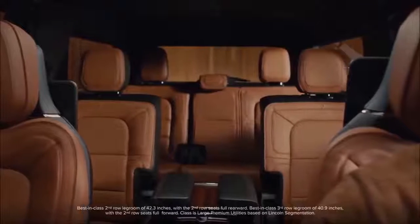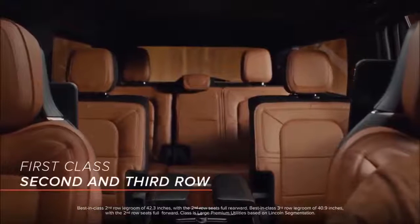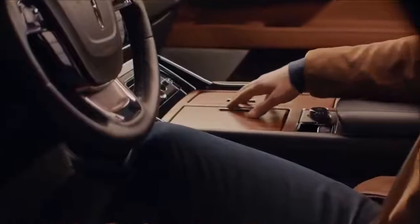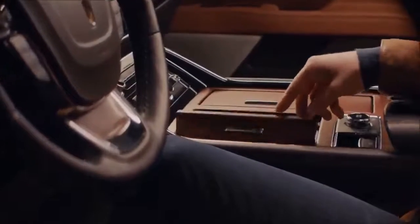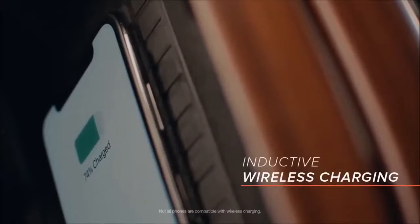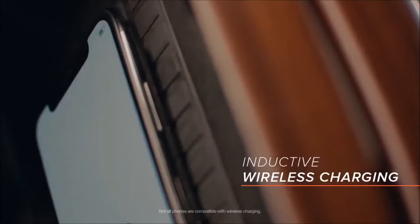Comfort should be shared by everyone. Navigator's best-in-class second and third row legroom means no one needs to take a back seat. A clear space means a clear mind, so Navigator gives you numerous places to stow your belongings. Navigator also keeps you powered up with wireless charging and several USB ports.